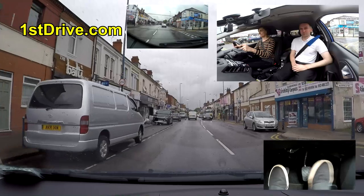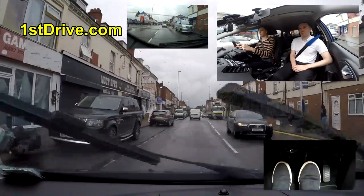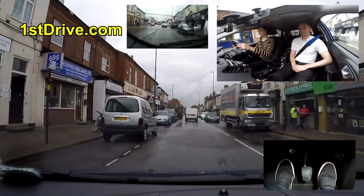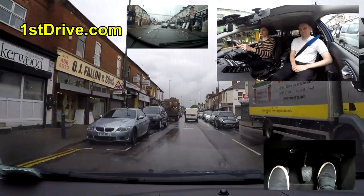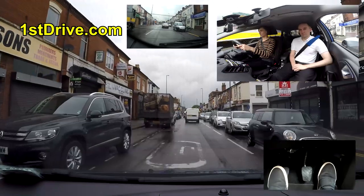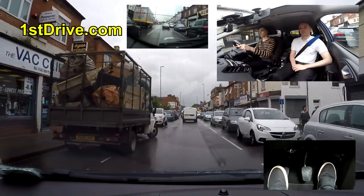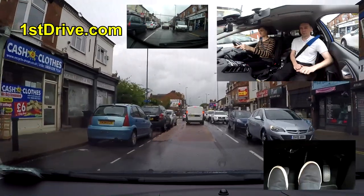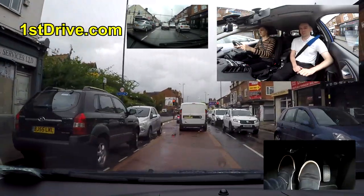So, loads of hazards, but what's going on here? Maybe I should be inside. That's good. Okay. And then we're going to stop. That's good. Okay. So, imagine trying to park here, it's the same, but it just feels a bit more pressured because you've got cars around.